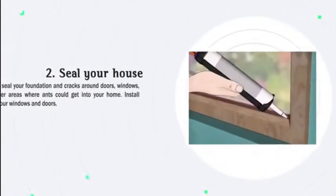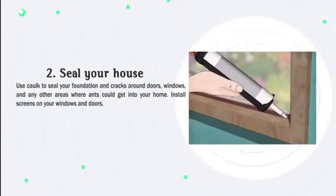2. Seal your house. Use caulk to seal your foundation and cracks around doors, windows, and any other areas where ants could get into your home. Install screens on your windows and doors.